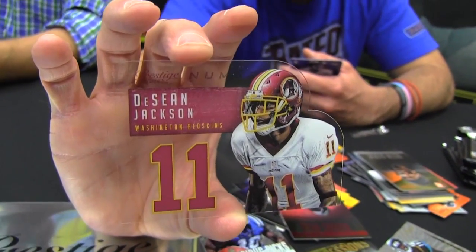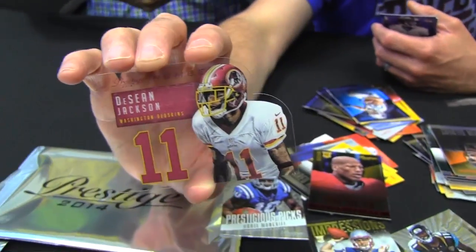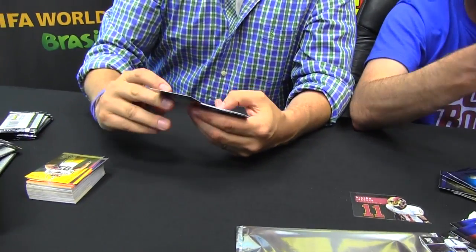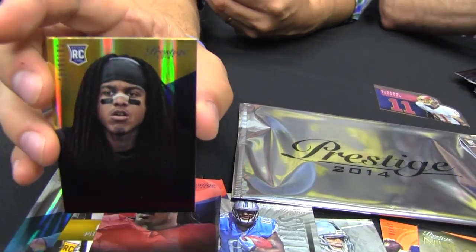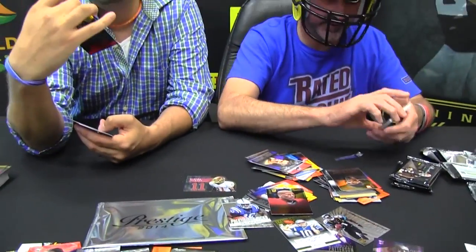Sweet acetate. This is Behind the Numbers, DeSean Jackson, already sporting his new Redskins colors on this card. Winning. Here's a Red Extra Points, Jason Barrett. Is he from TCU? Yes, I believe he is. Why don't you look at the card back and tell me. Yep, you are correct. Thank you.